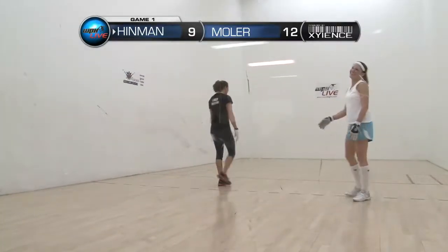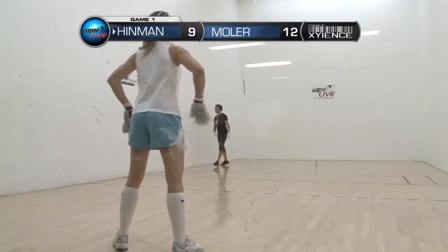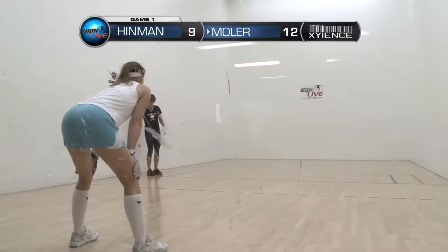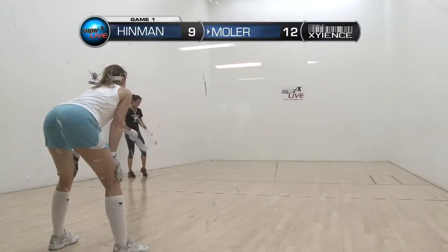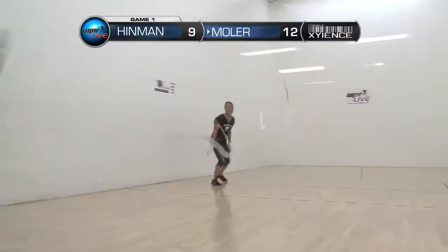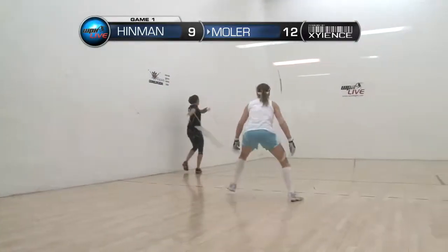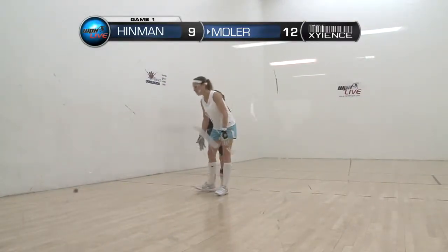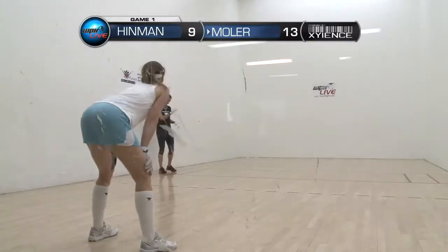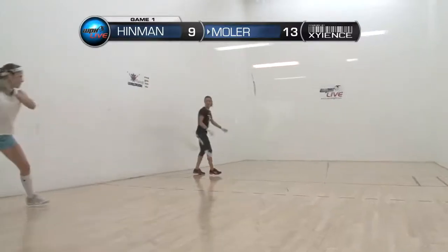Nice get right there from Ashley Moeller. She was able to just dig it out and throw it to the front wall. 12, serving 9. Jennifer a little upset that Ashley Moeller took that bad bounce off the back wall and rolled it out, and said, there's another bad bounce.